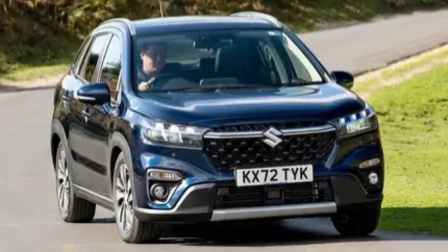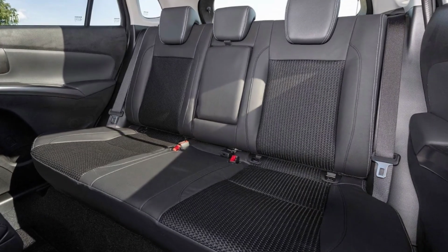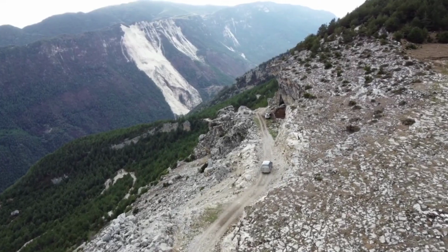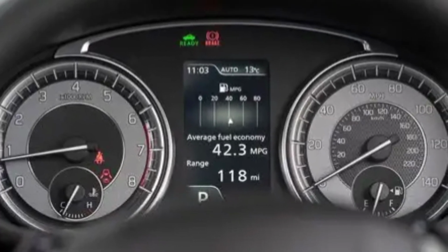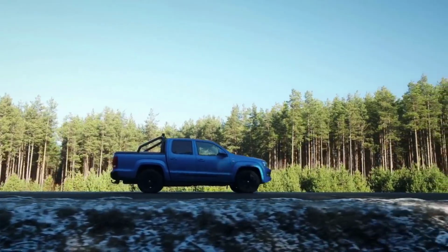The 2024 Suzuki S-Cross is a small SUV that maintains its compact size while offering modern features and hybrid technology. Let's explore its key aspects. The S-Cross retains its original dimensions, but adds advanced safety aids and hybrid engines. Available in two trims, Motion and Ultra, it offers front-wheel drive or all-grip four-wheel drive.